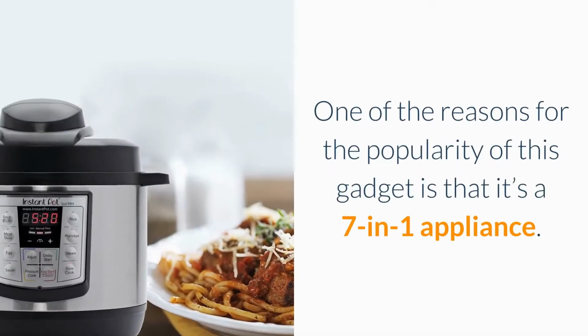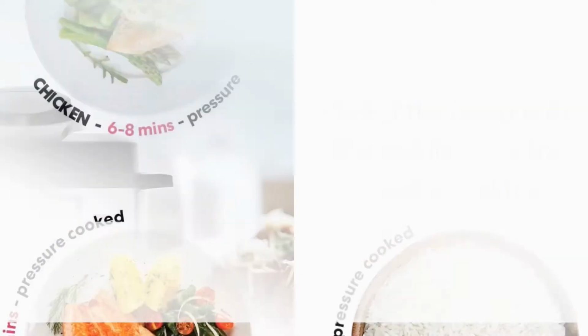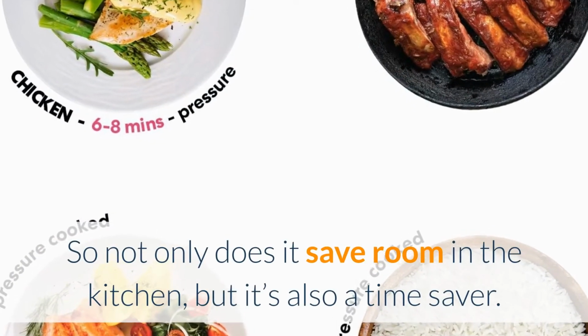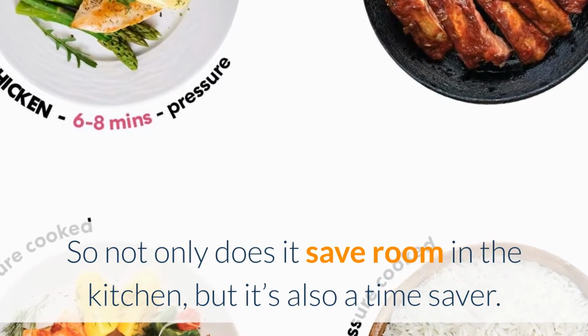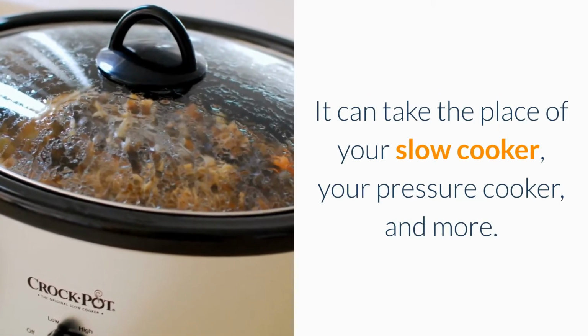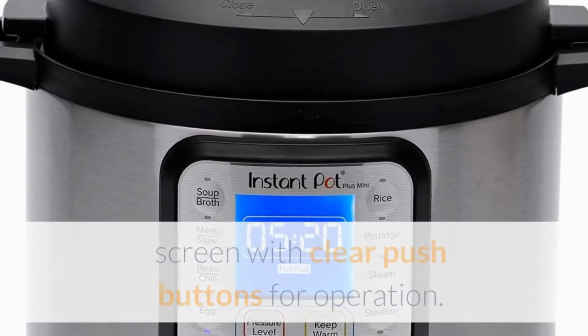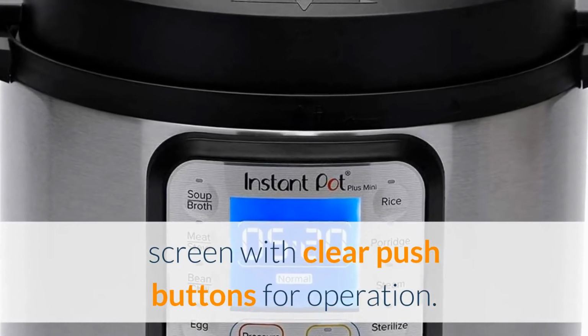One of the reasons for the popularity of this gadget is that it's a 7-in-1 appliance. So not only does it save room in the kitchen, but it's also a time saver. It can take the place of your slow cooker, your pressure cooker, and more. The front of the Insta Pot has an easy-to-read screen with clear push buttons for operation.